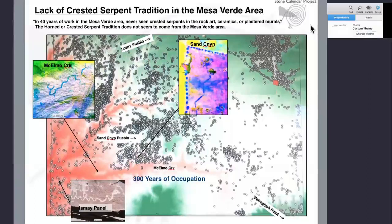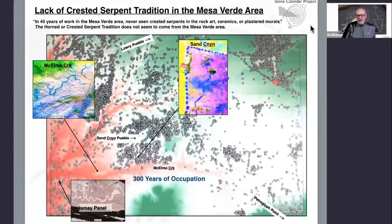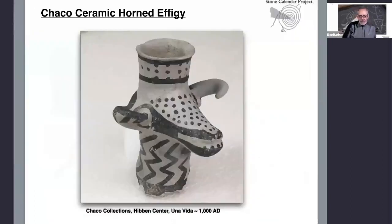And the migrants from Mesa Verde traveled south. And so the fact that we don't find them up there leads me to think that this was not the origin of the crested, either horned or plumed serpent traditions that we see to the south. And there are a few areas. These are some de-stretched pictographs that I found that, you know, they're not very convincing, especially after studying many thousands of petroglyphs.